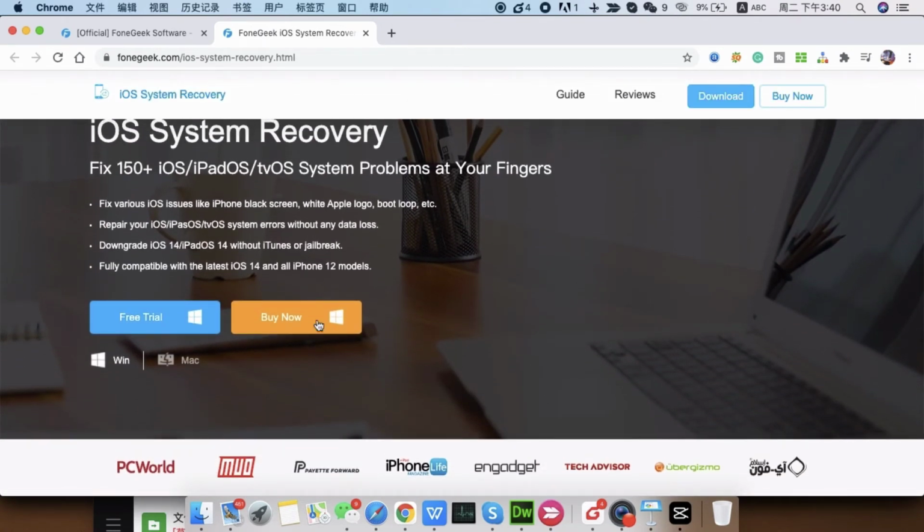Here is the step-by-step guide to fix the iPhone flashing Apple logo on and off using F1 Geek.